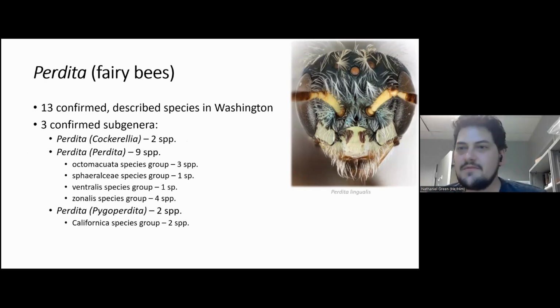So like I said, there's 13 confirmed species in Washington based on my list and Karen Wright's list. And Terry Griswold tells me there's 2 or 3 more undescribed. There are 3 confirmed subgenera in Washington, and there's 1 that's a strong maybe. But our confirmed subgenera are Perdita cockerellia, which we have 2 species out of about 25. Perdita, which we have 9 species out of 400-ish. And then Perdita pygoperdita, which is 2 species out of, I think, around 100.